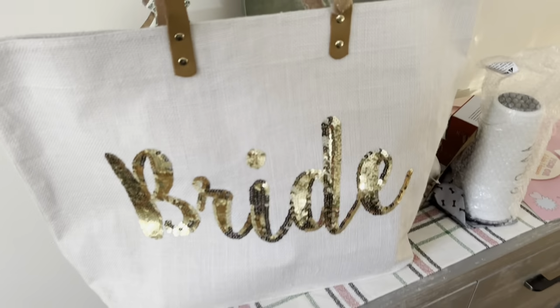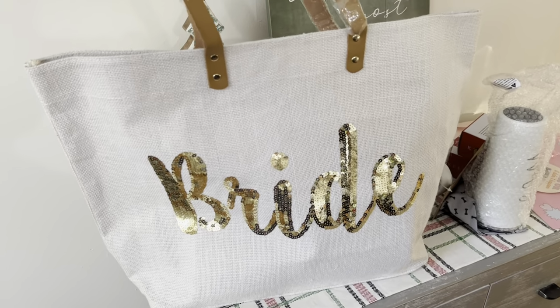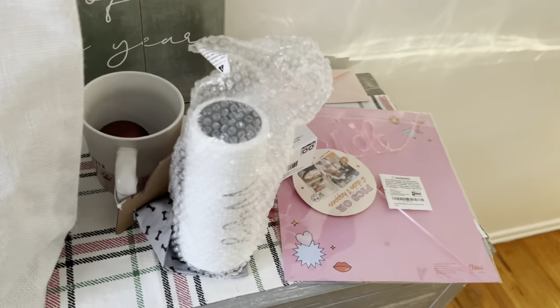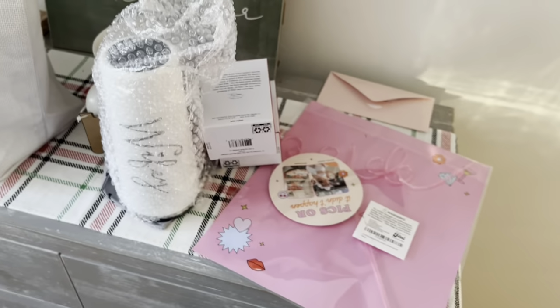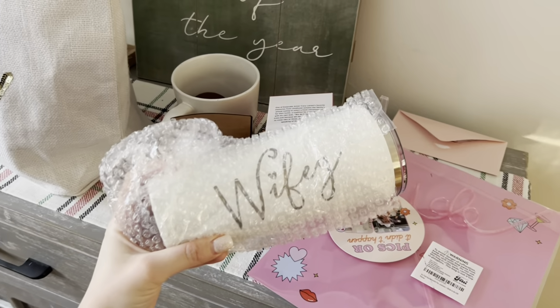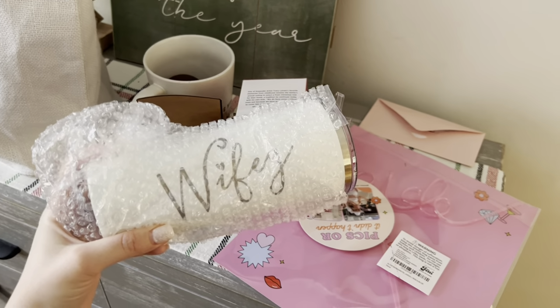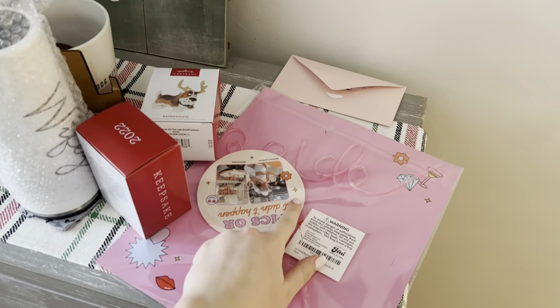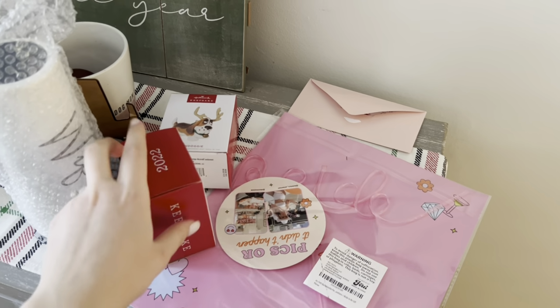She cannot make it on my trip, so she got me this really sweet bride bag. I'm definitely going to be bringing this as a beach bag. And then she filled it with some goodies. Some of them I'm missing. She got me sunglasses and stuff, but this adorable wifey tumbler, I will 100% be using this for work all of the time. And then she also got me a bride straw and some other sweet things, which brings me into my next thing.